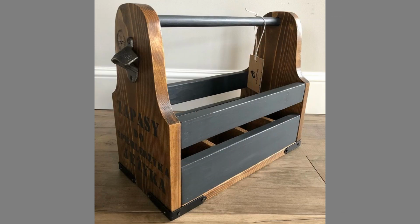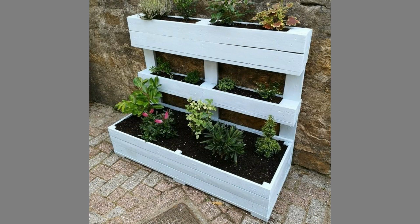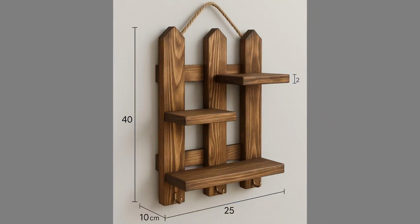Many artisans prioritize sustainable practices, using reclaimed wood or sourcing from certified forests, ensuring that their products have minimal environmental impact. This commitment to sustainability resonates deeply with consumers who are increasingly aware of the ecological footprint of their purchases.